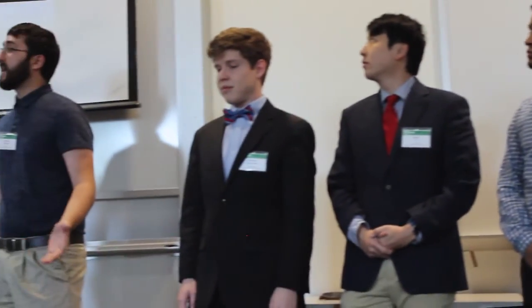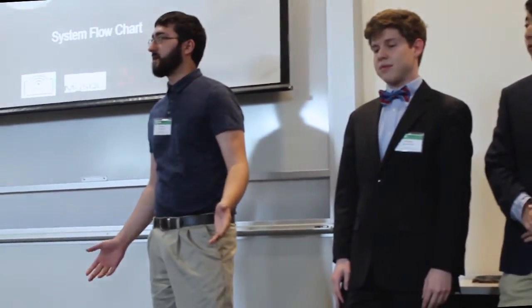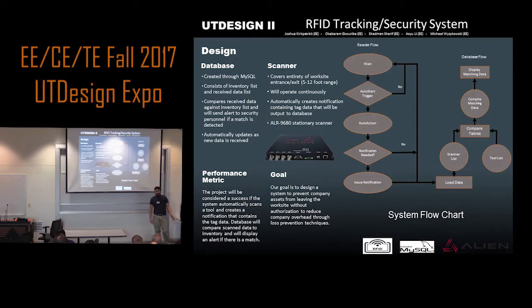Okay, so our goal for this project was to design a system that would prevent company assets from leaving a work site without authorization. We want to do this to prevent the expense of the loss and having to replace these tools over and over again. We ended up using an RF based system, divided into two sections. One was the database and the other was our actual scanner.